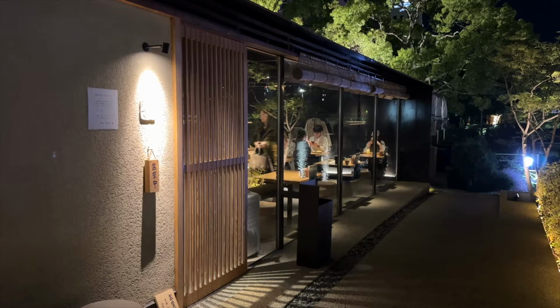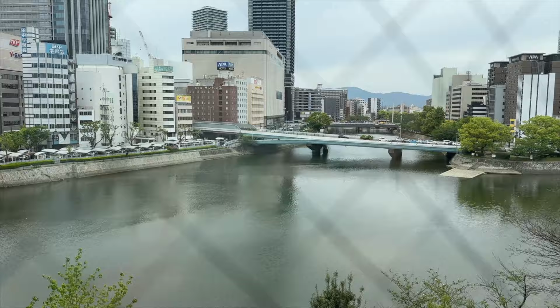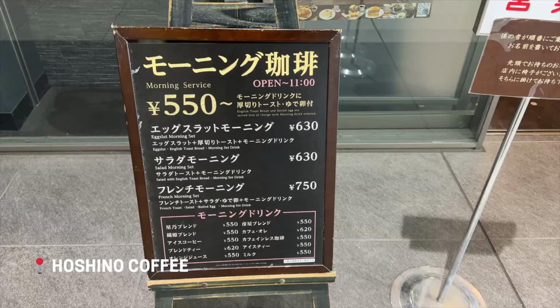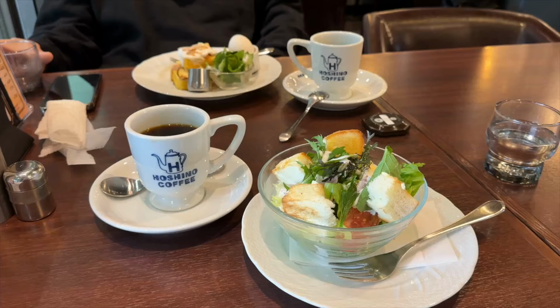We left our hotel early the next day to grab a locker for our luggage at the station. We got morning service at Hoshino's Coffee before heading out again for the last time in Hiroshima.